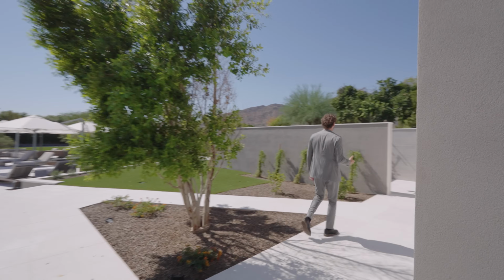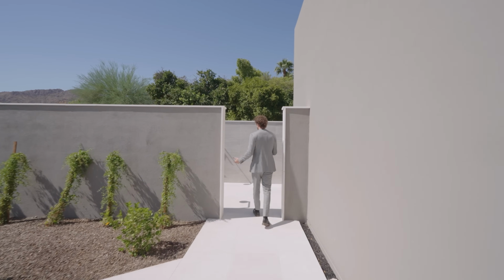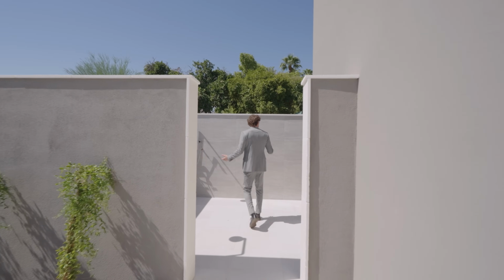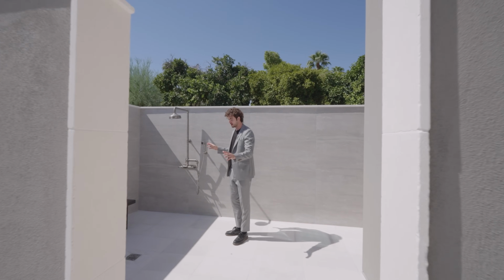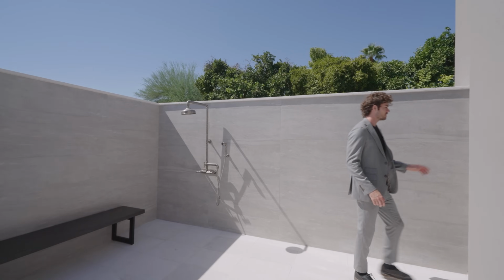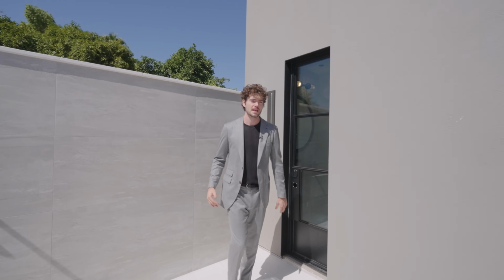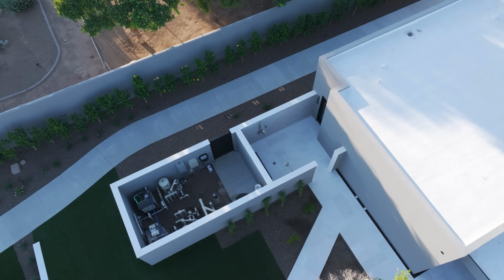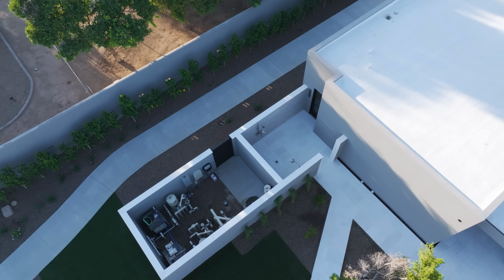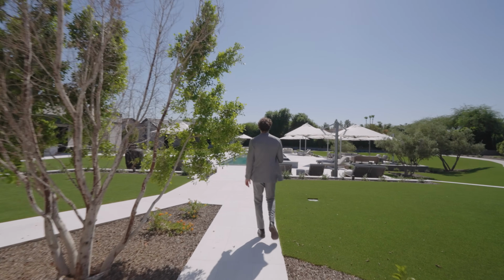So you walk over here. When you're done with the pool, you can step into your outdoor shower. So you have 2 separate showers out here, a bench, and obviously privacy. And then off to my left, we even have a little bathroom as well for the pool. Now looping back out, we're gonna use this other pathway and step down into our resort-like pool and spa area.